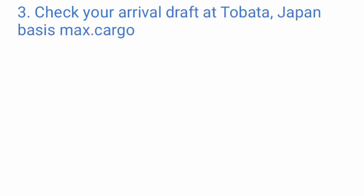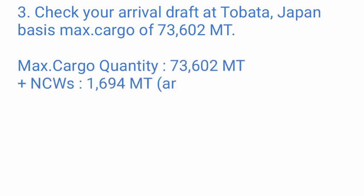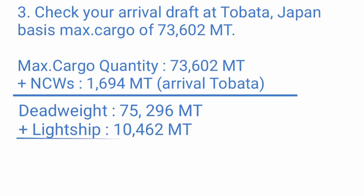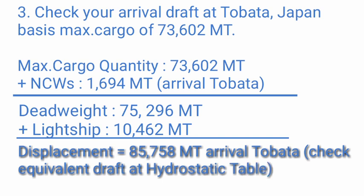So now, check your arrival draft at Tobata, Japan basis maximum cargo of 73,602 metric tons. So maximum cargo quantity equals 73,602 metric tons plus non-cargo weights of 1,694 metric tons arrival Tobata. So deadweight equals 75,296 metric tons plus lightship of 10,462 metric tons equals displacement of 85,758 metric tons arrival Tobata.